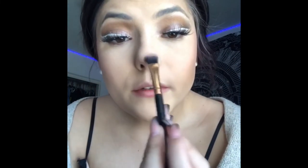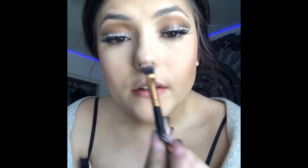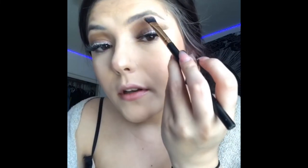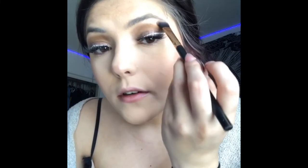So that's what I use for my cheek. And for the rest of my highlighter, I use this little square looking brush. I don't even know what kind of brush it is, but I think it works perfectly. And I just kind of make a little circle on the tip of my nose, and then I bring it up here. Then I will put it under the arch. I don't know, those words confuse me. Arch, just right under there.